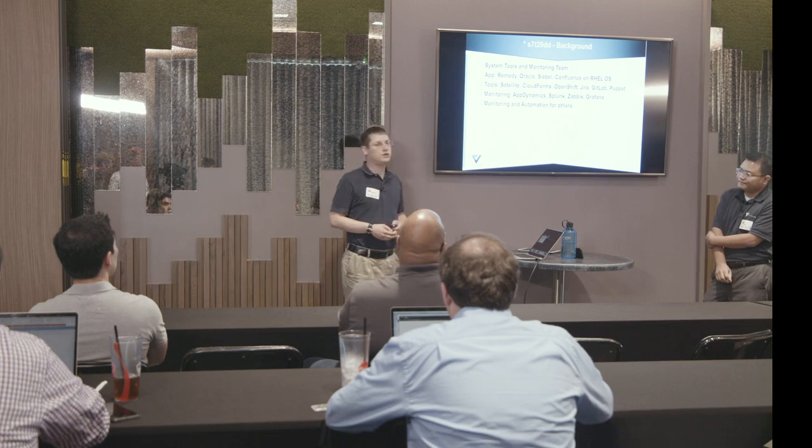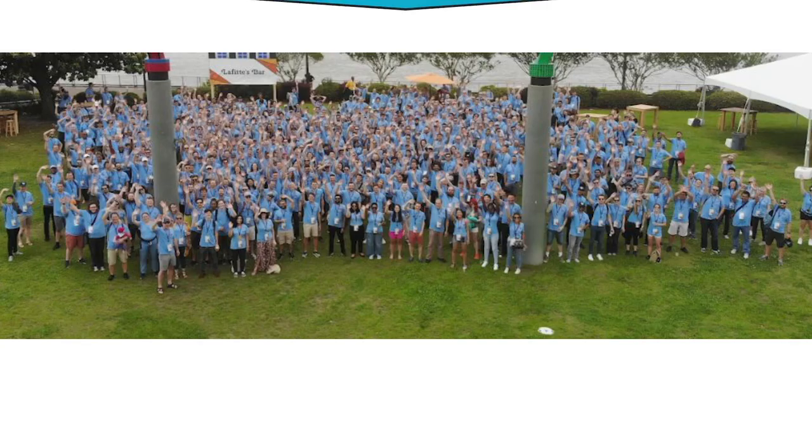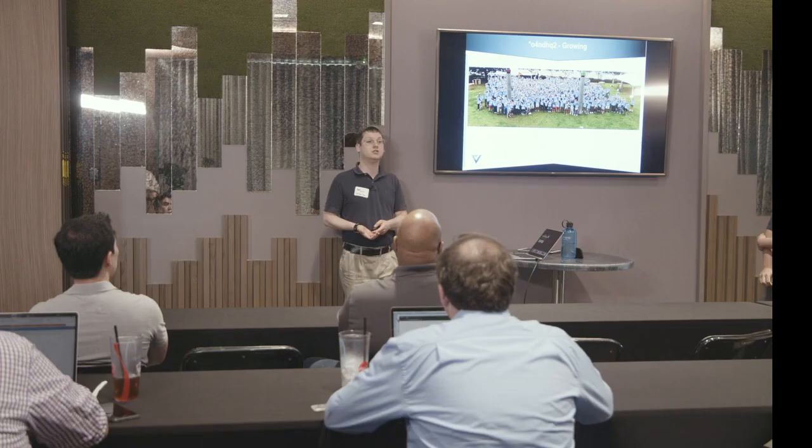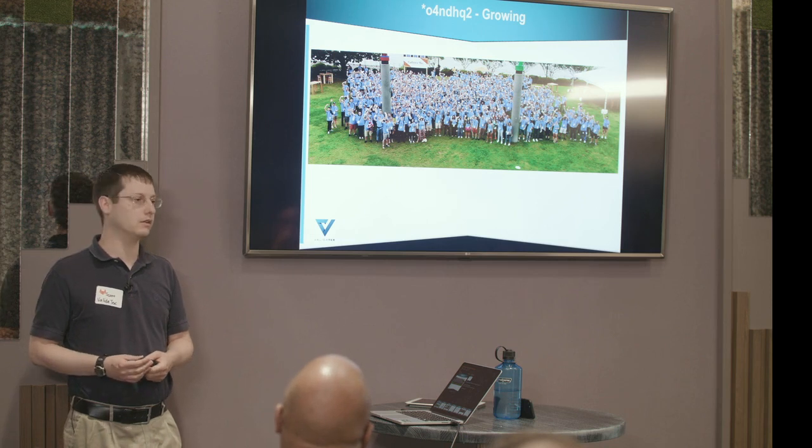So quite a few tools. This team's grown a little bit. GitLab has grown too. I checked with Leslie and team yesterday. They have 825 employees now. The team that is running this environment went from one, it's now up to about 10 engineers that run the infrastructure monitoring and some of the core systems management for this federal agency.